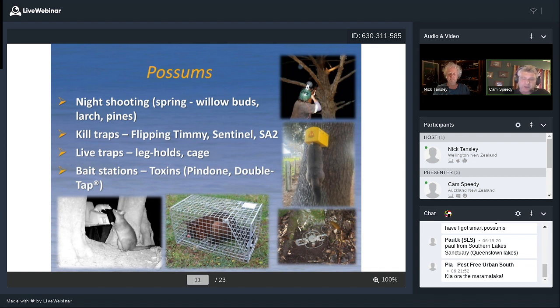This wonderful photo on the bottom left of a possum and a rat at a bait station. Toxins are used extensively in New Zealand for both rat and possum control, and they interact at bait stations a lot, which is why I love this photo. If you're using toxins that don't require a controlled substance license, and those toxins that do are things like 1080 and phosphorus and ferrotox, the cyanide baits. You can go to the anticoagulants, things like pindone, or the new one on the market, double tap, which is cholecalciferol and diphacinone.